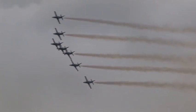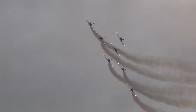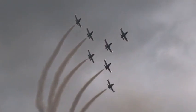And during this very beautiful 360, the Breitling Jet Team is actually in that bird.